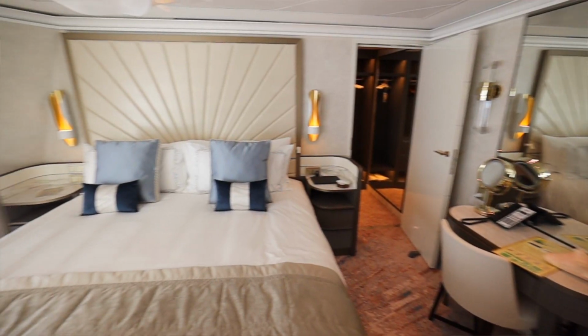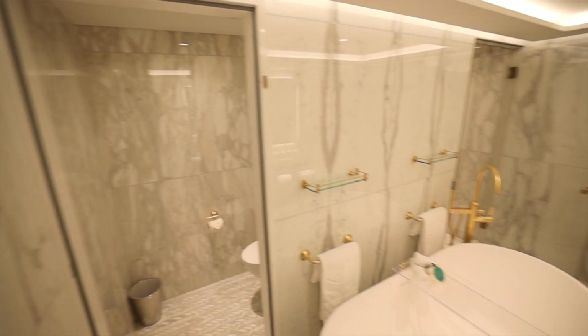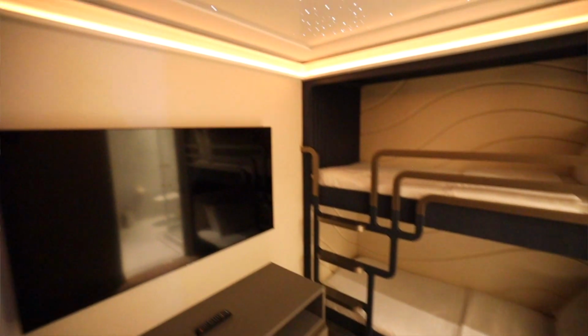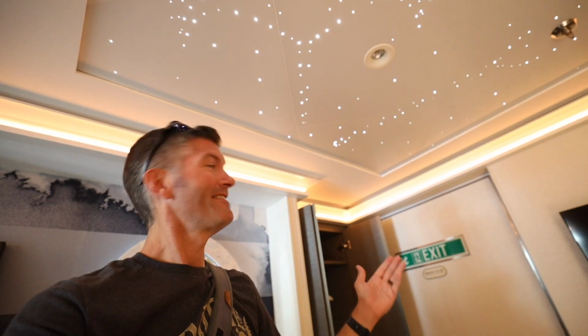We've made it to the kids area. So upstairs there are two king suites and then one kids area with two bunk beds, of course its own bathroom, and a very starry sky. Oh, that's kind of cool. That is cool. This thing is amazing.